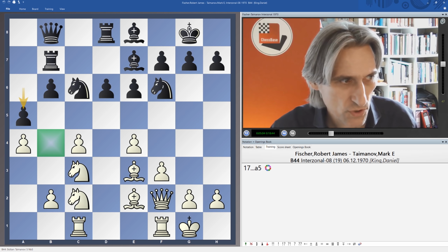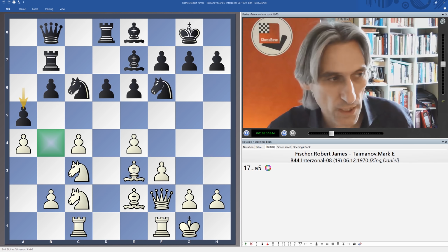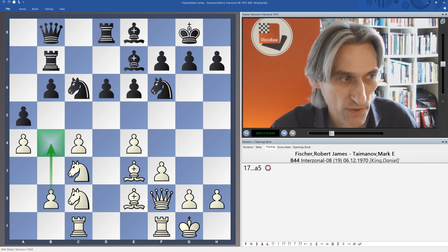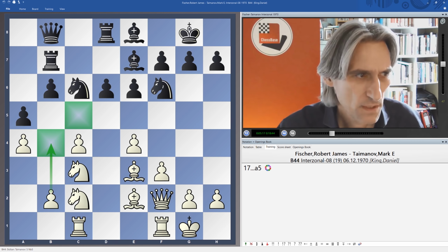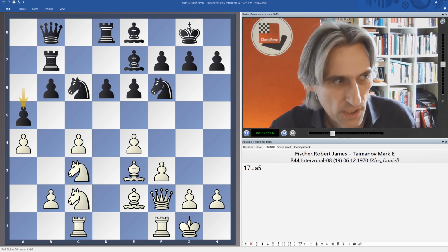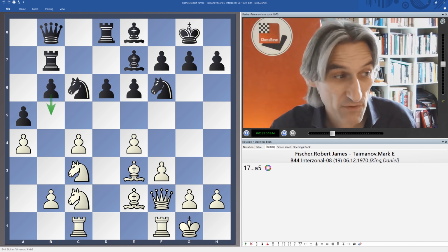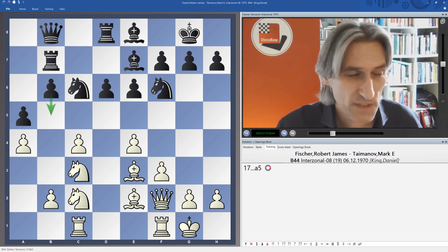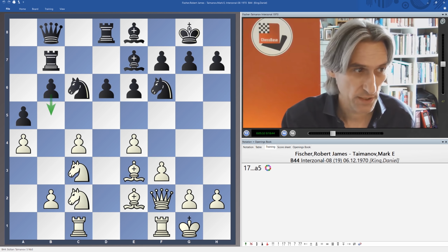So just controlling or giving more control over the b4 square, and that means that White is unable to push with b4, and that means that Black has greater control over c5. The downside of this is that it rules out this break with b5 forever. But Taimanov is envisaging a dark square control in this position, as we'll see.